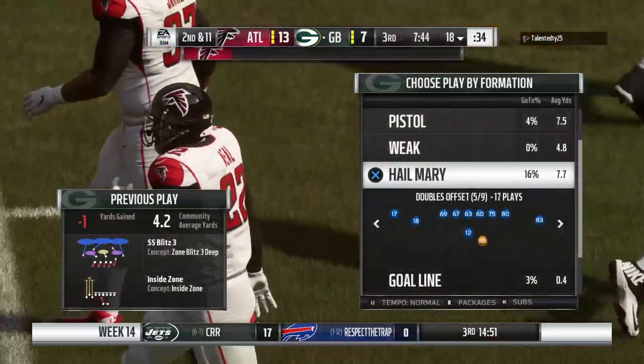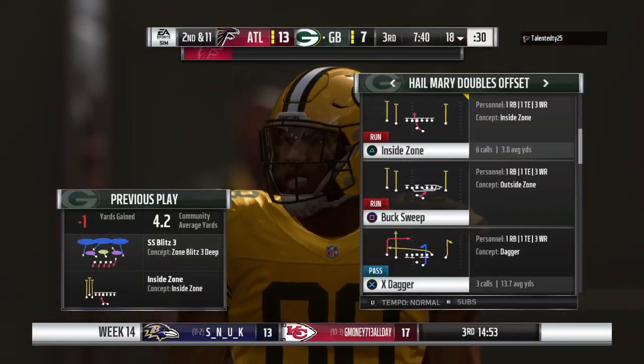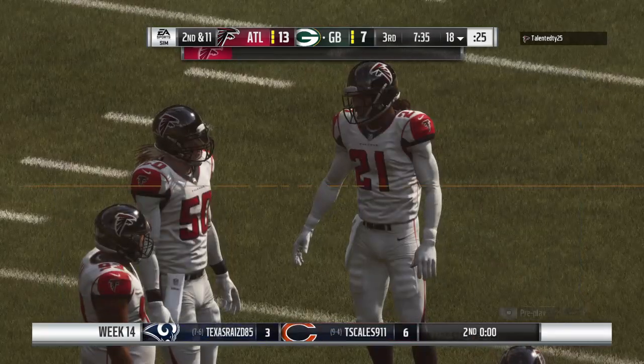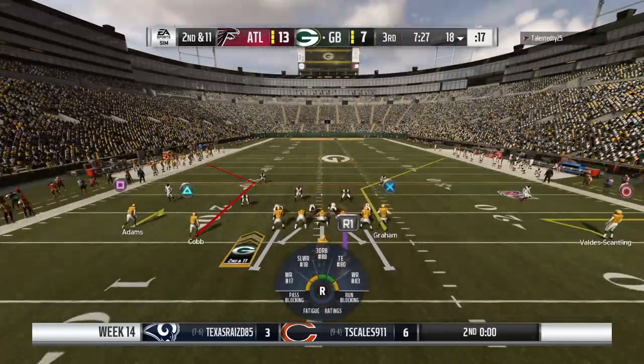That's going to go as a loss of a yard, and it'll be second down. A loss of a yard there to start out. That leads to a 2nd and 11.